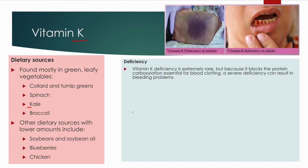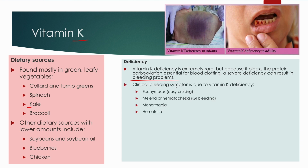Deficiencies. If you have a deficiency in vitamin K, you can have trouble with blood clotting and you can have bleeding problems. So if you see in a vignette a question that talks about bleeding or bruising, ecchymosis or GI bleeding, menorrhagia, hematuria, it's vitamin K.